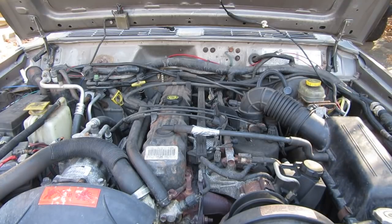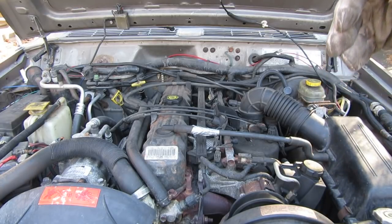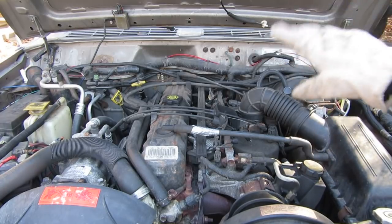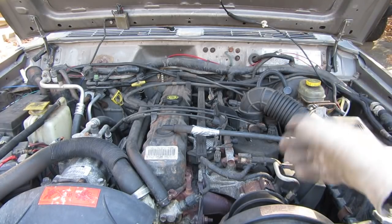What we're gonna do is go ahead in the Jeep, I'm gonna click it on, rev the heck out of this thing, take her down the road and make sure all that smoke comes out. Once it's not smoking anymore, you know the product is no longer in here and it has cleaned off whatever carbon it's going to clean off.